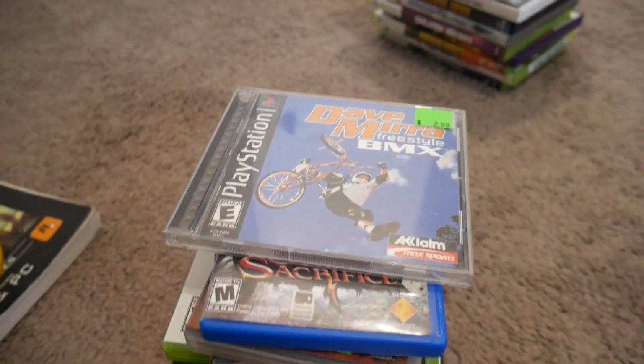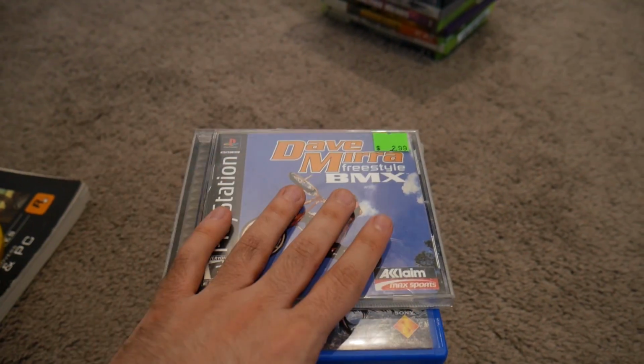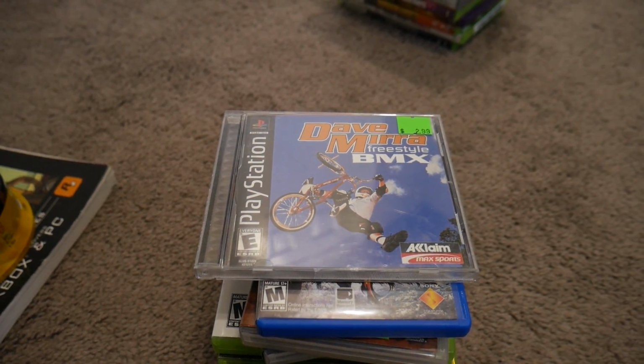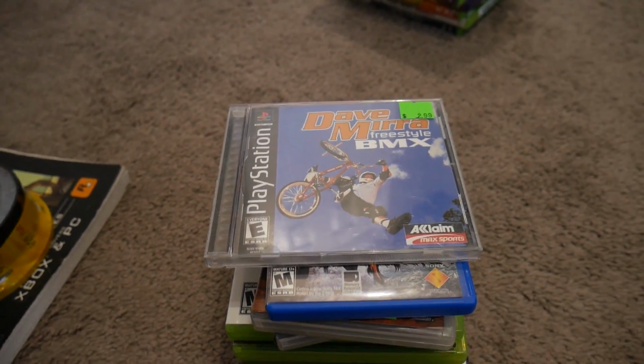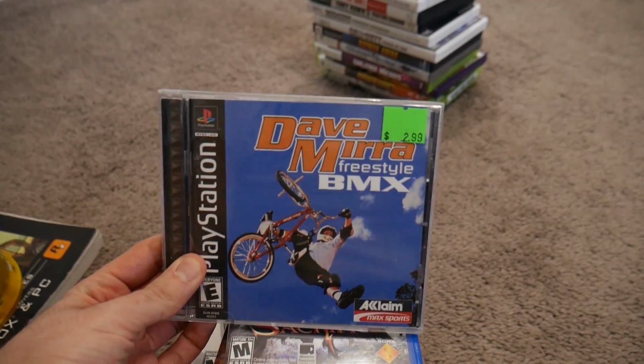Now, I'm done with the thrift shop stuff, but this is stuff that I've picked up from a local shop that I found. I went to get a haircut a few weeks ago, and there was a shop that I had seen that I'd never looked at before, so I decided to stop in, and lo and behold, they had a little bit of everything, including video games.